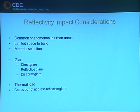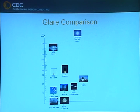So really what we want to focus on for the building issues are how do we avoid disability glare? Direct glare and reflective glare, they're going to exist as long as the sun is shining. So really what we want to avoid is that disability glare. So what are the tools that we have to do that? Well, we were thinking about how do you compare? How do you know when you have a problem? And we had a hard time finding anything.